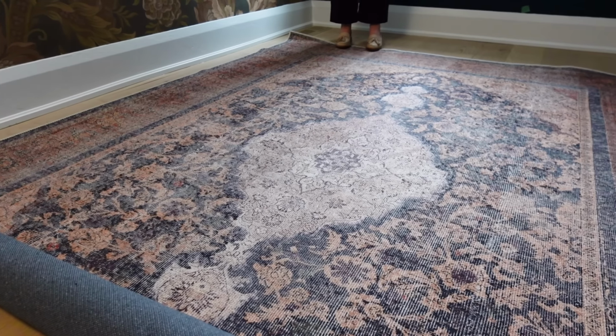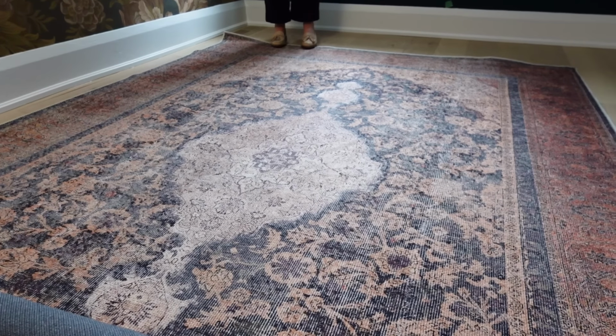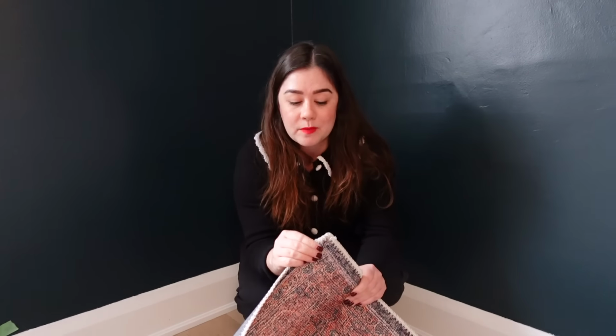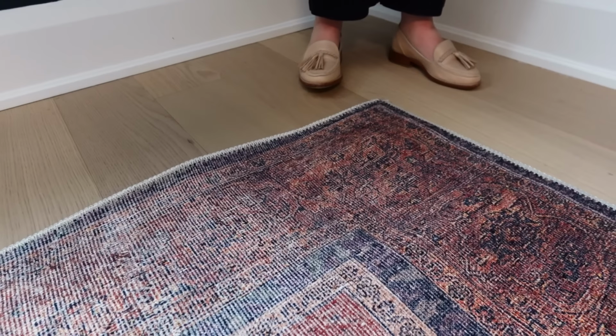I am so impressed with this rug. It's from Boutique Rugs. It looks so high quality. It looks really vintage, except it's not. You can actually machine wash this rug. And hot tip, if you are looking for a rug for an office, get something really low pile like this, because Kiera's chair is going to be able to easily move around on top of the rug.